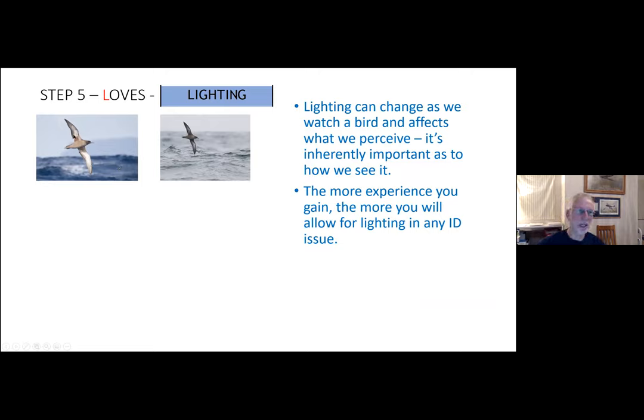And its characteristic is it's got these pale wing linings. Now, this bird on the left here that I'm pointing to was taken in full sunlight, and very strong sunlight has the effect of bleaching out the bird. So it's paler all over, the wings, the underwings are reflecting more.